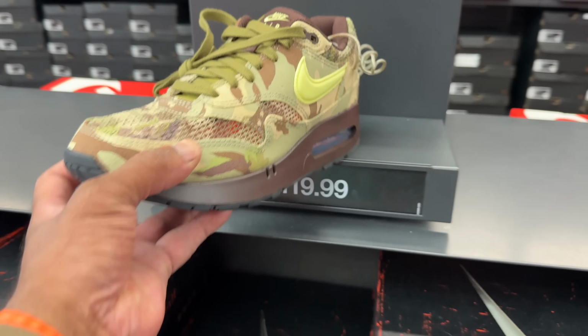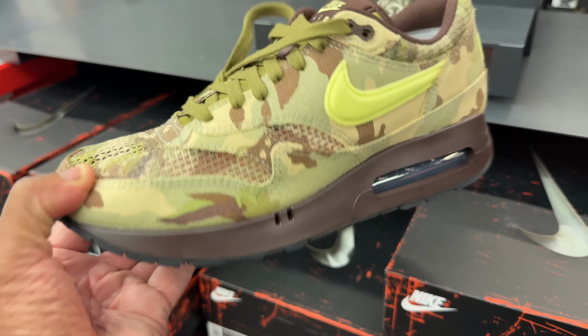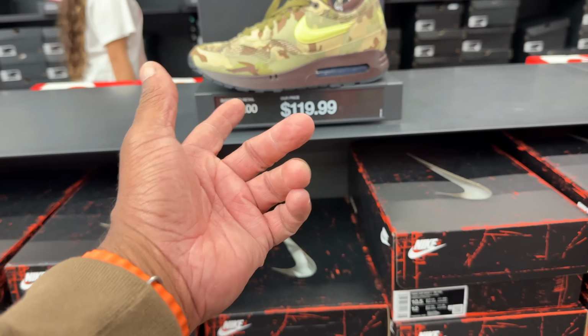So the policy didn't change that crazy. It's because before this allowed you to do a no receipt return. However, it's crazy that I bought these shoes for super cheap here, $34. They're back on shelves for damn near 120.